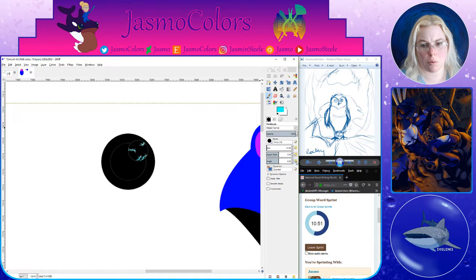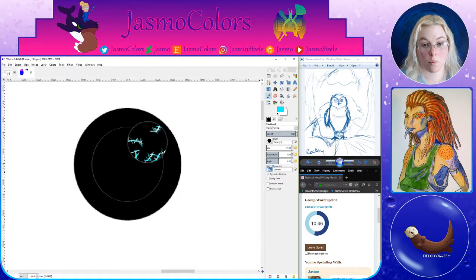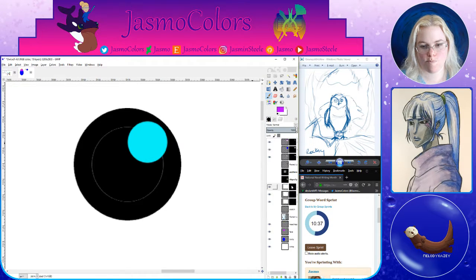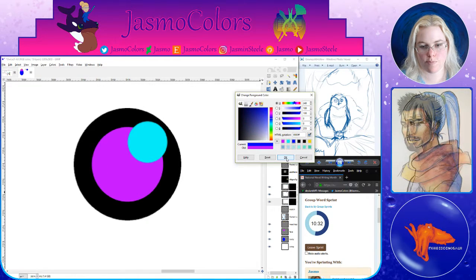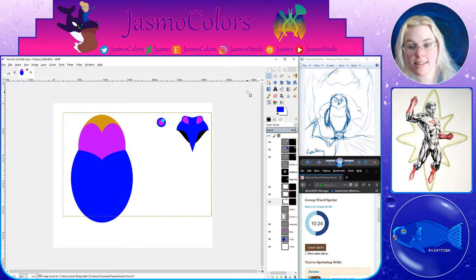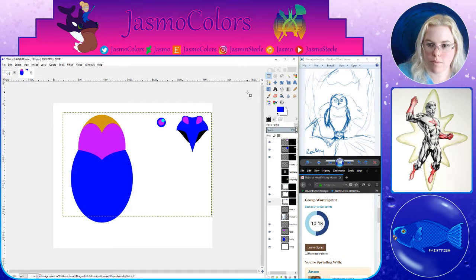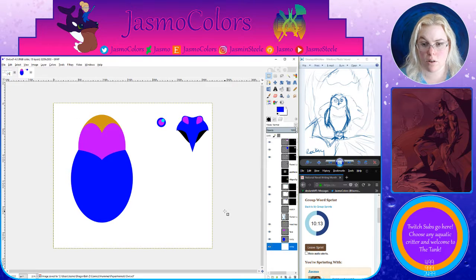Why is my thing all foobarred? There. So I have an eye, I have a beak, I've got a body. Wings and legs are the only things that are missing, and I only need to make one leg and mirror that leg. Okay, oh my God.